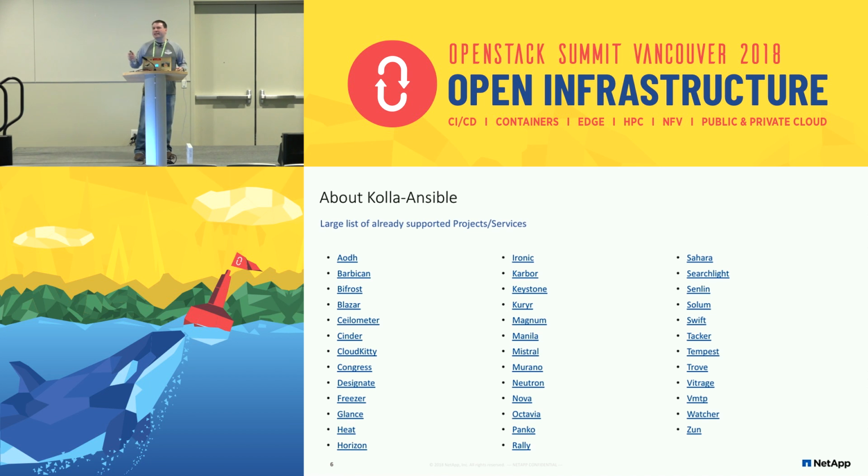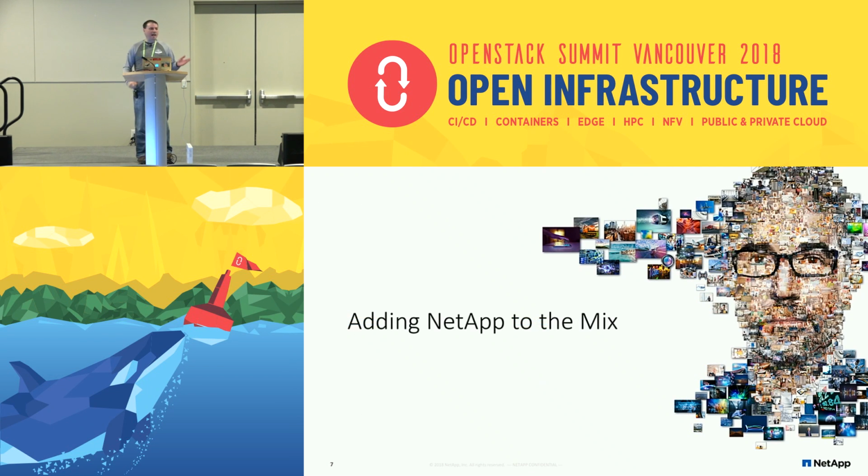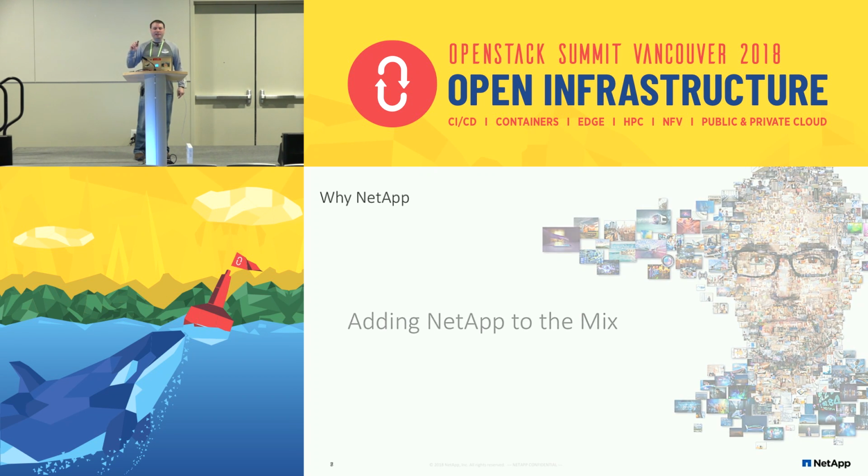Some of them don't have the same depth of configuration options out of the box, but because everything's Ansible-based, it's incredibly easy to add the extra options you want into the roles for these services, as I wound up doing for Netapp. Now, I really wanted to add Netapp to the mix for this. And it turns out that our customer 0, if you were in one of my earlier sessions, is going to be deploying our level 3 OpenStack environment via Kolla-Ansible. But they were going to go in manually and add the Netapp functions after the fact. So they're excited when they found out I was actually doing work on this.